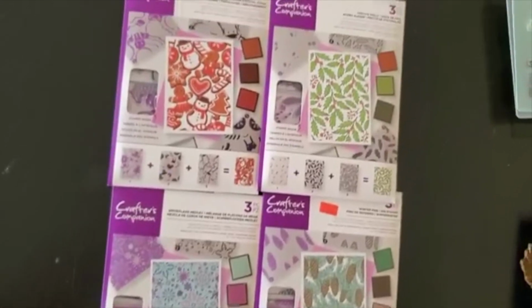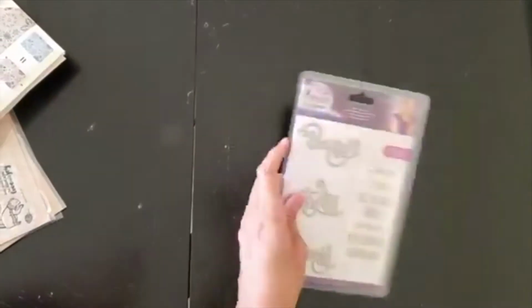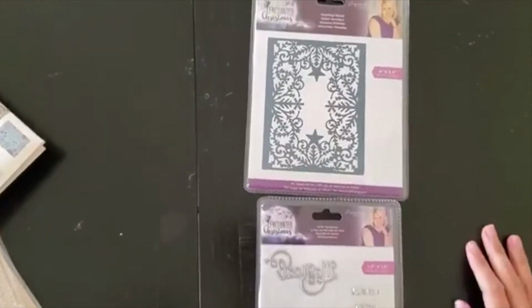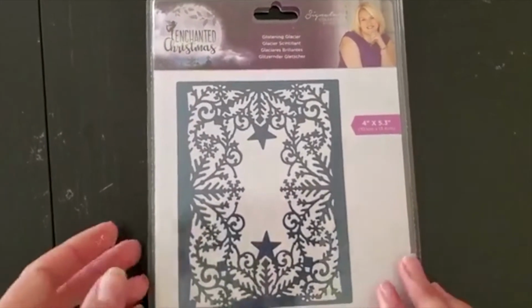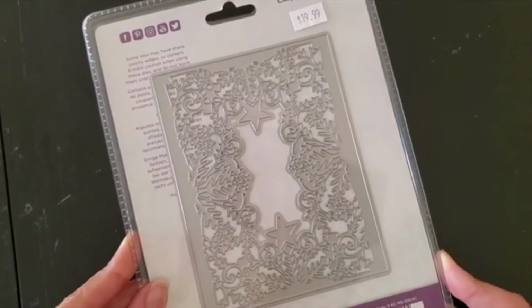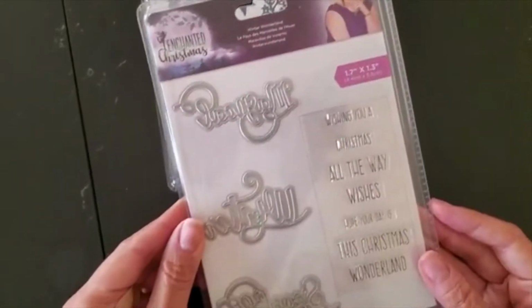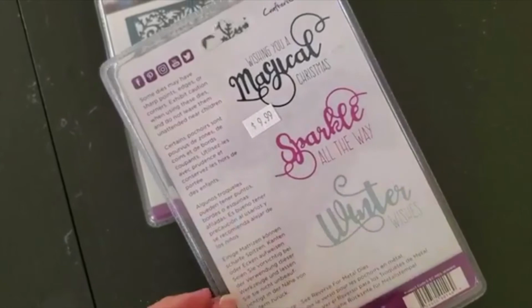Another sale thing I'm going to do for you guys are these. This is a great one from a Christmas collection, not fall, but you know, it's never too early to start on Christmas. This is an enchanted Christmas die, really intricate. That is normally, you can see, $20. I'm going to also do that guy half price, so he's going to be $9, and this is a die and stamp set that goes with it. And this guy is also, this is normally $10. We're going to do him $5.